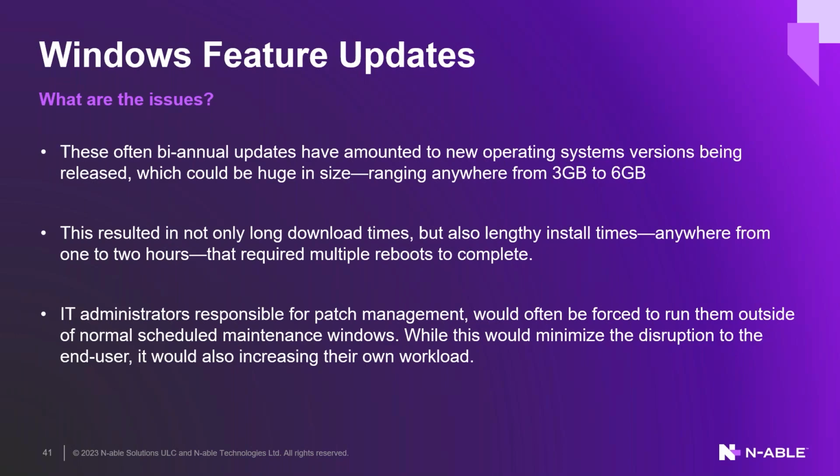So they happen now. They're much, much smaller, but they are still pretty big to be delivering to your customers, ranging anywhere from 3 to 6 gigs. This results in not only long download times, but lengthy install times, anywhere from 1 to 2 hours, that sometimes require multiple reboots. Usually it's one. IT administrators responsible for patch management would often be forced to run them outside of normal scheduled maintenance windows. This would then minimize the disruption to the end user, but it would also increase the administrator's workload.